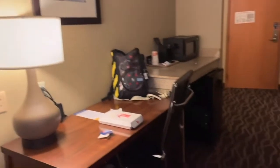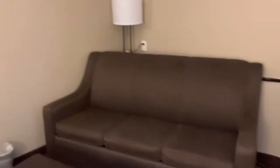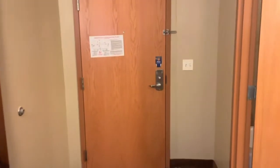So if you're looking for a decent, clean room by the Tampa airport, Comfort Inn and Suites, North Tampa Airport.